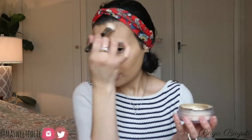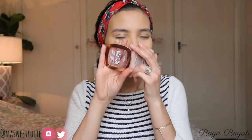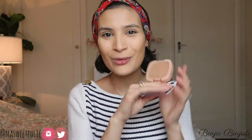It's such a beautiful luxury powder, and the packaging is to die for. To contour my face a little bit, I will be using my L'Oreal Back to Bronze. This one, I love it. It has a matte finish. It has, if I can open it, a beautiful scent as well. I love contouring with it, but I also love using it as a bronzer.